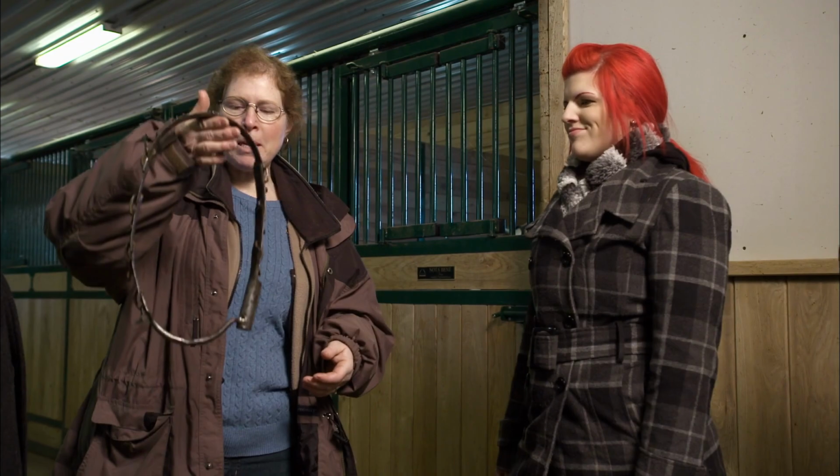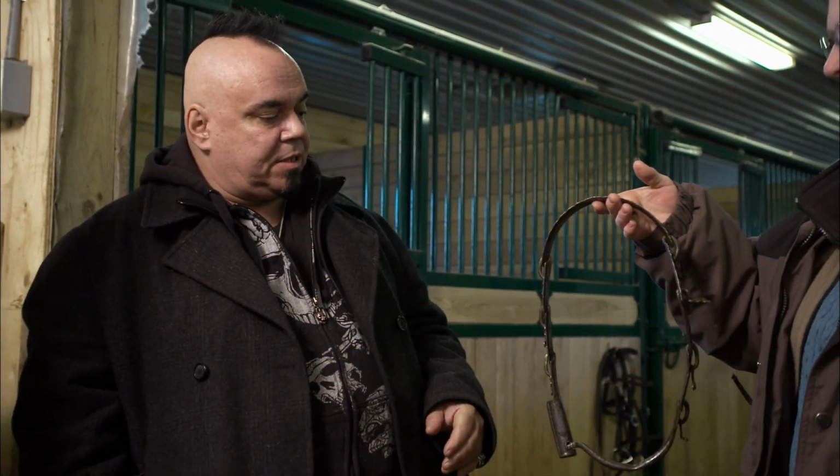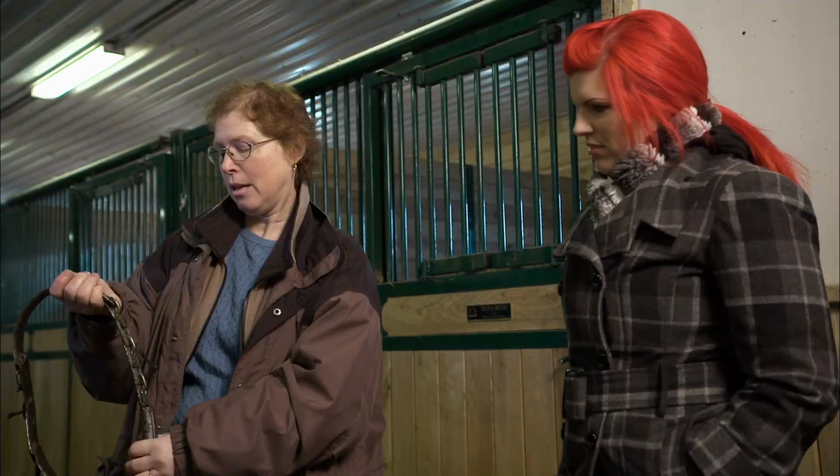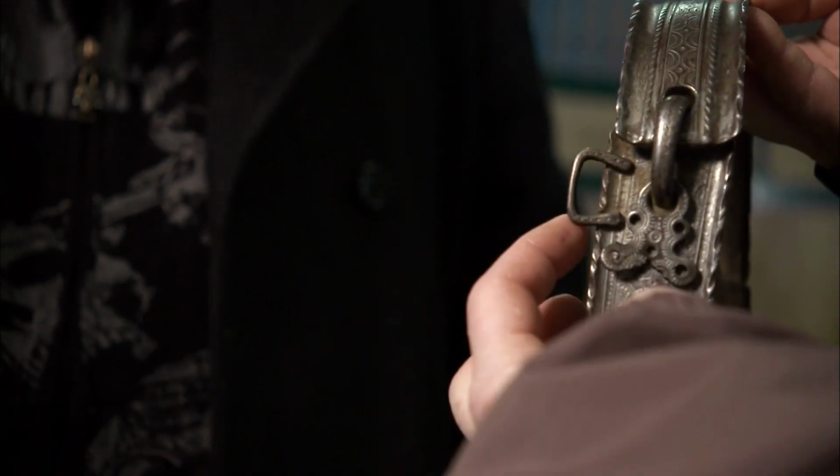Right. So this piece hung in this manner. That makes a lot of sense. That's incredible. So we are not looking at something for humans here. We're looking at some kind of a collar. The other thing that fits about this is if these were here, they could attach it to the bridle.